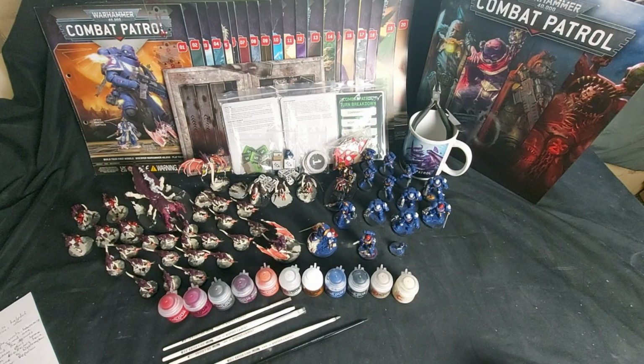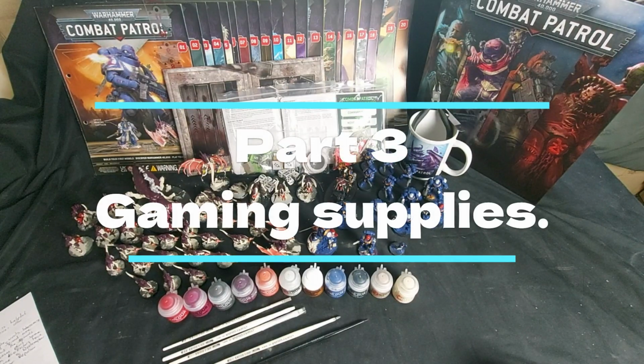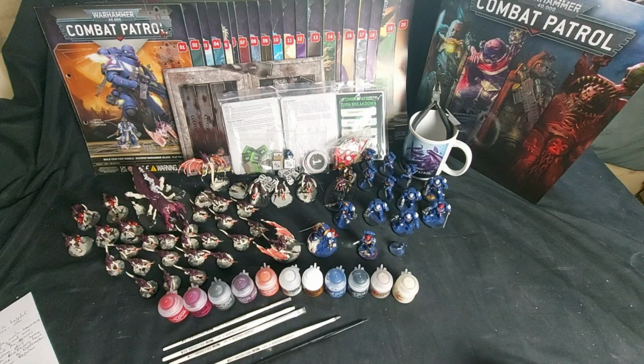So with that said, moving on to Part 3, Gaming Supplies. The gaming supplies we've had so far, interesting and certainly better than what we've had in previous magazines. It is a downgrade from previous magazines where we've had physical terrain, but it has meant that they can include lots more actual models and allow us to sort of use our imagination to bring to life the battlefield.